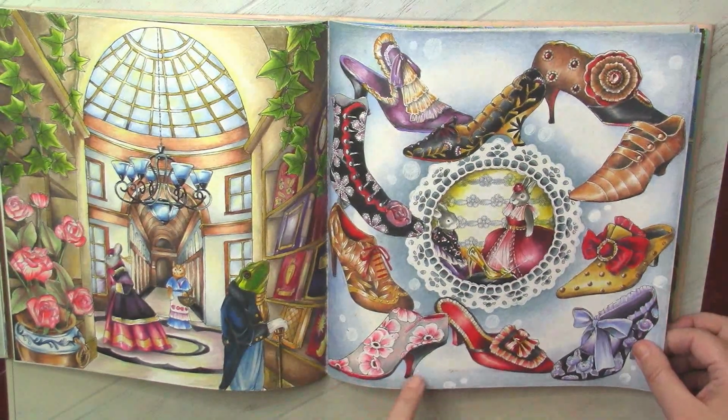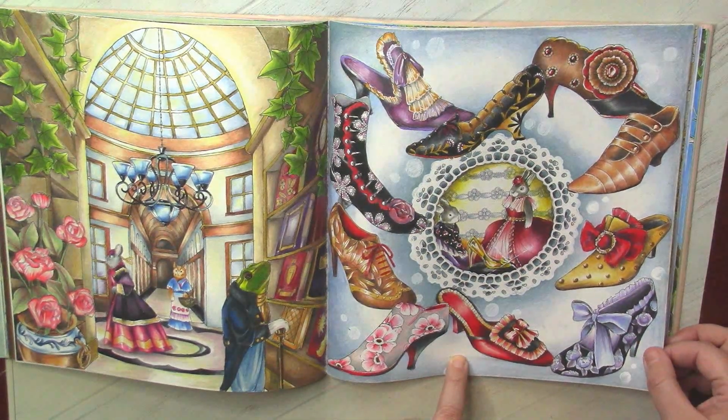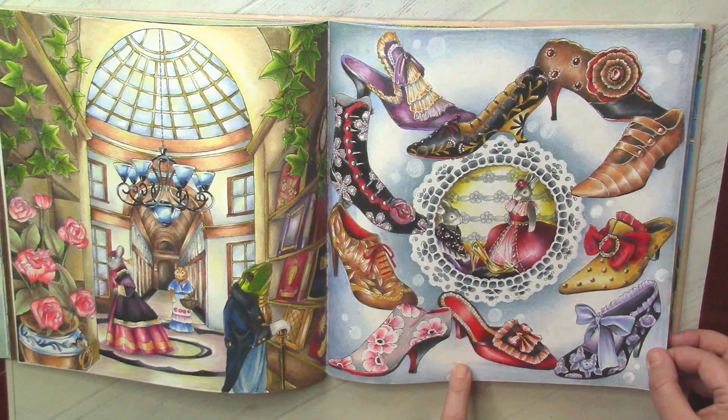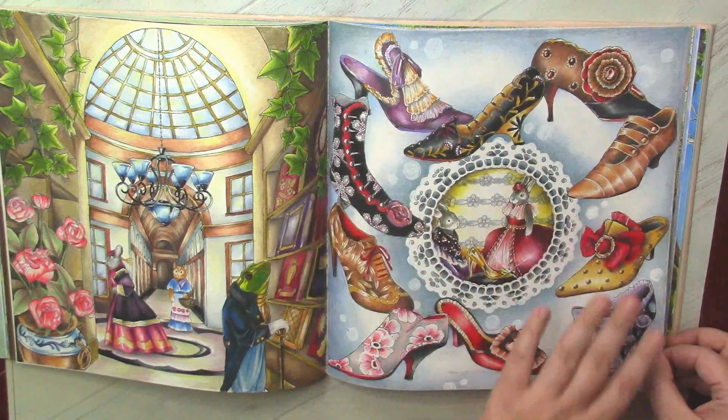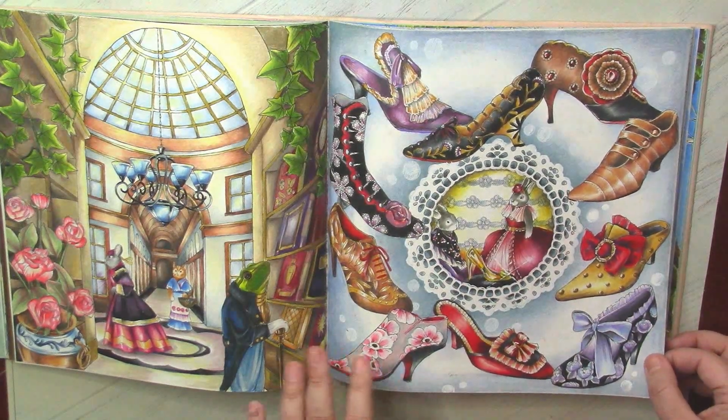I am glad that I didn't do any bright, complicated background. Instead, this slate gray worked quite well to create nice and delicate shading to finish this page.